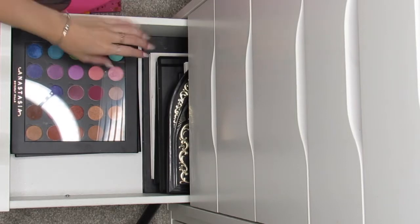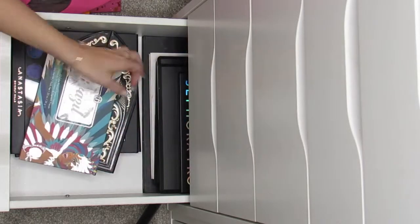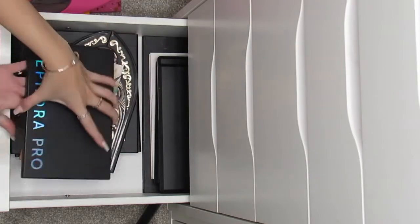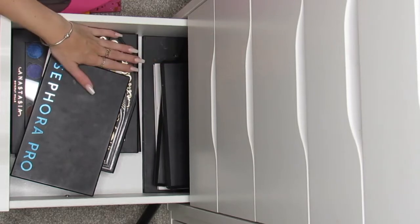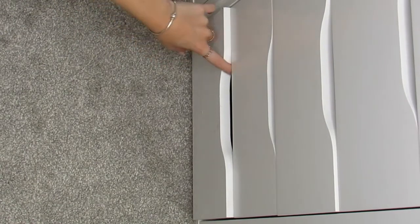And then in the back, I'm not going to pull them all out because they're kind of like piled and stacked over there, but we have the Kat Von D Saint and Sinner, we have Take Me Back to Brazil, we have this Sephora Pro editorial palette. This one is really, really nice. All of our Morphe palettes, and at the bottom we just have our Jaclyn Hill and the James X Morphe collab.